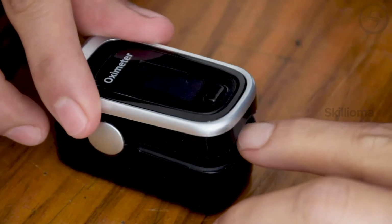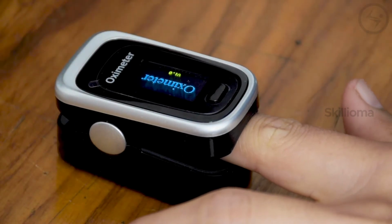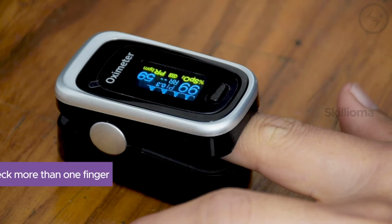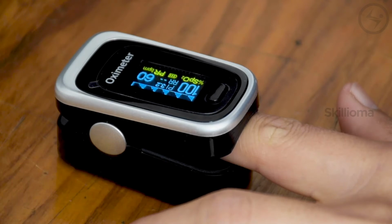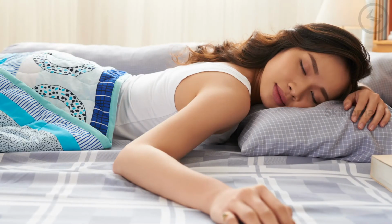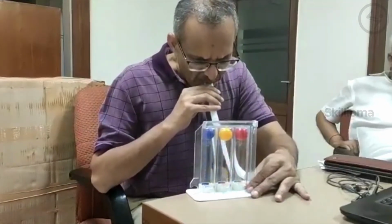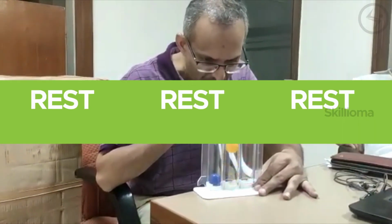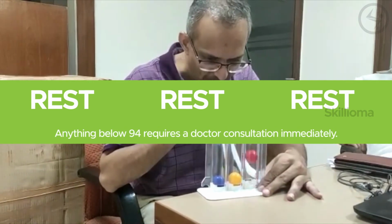Note, when you are checking saturations, make sure your fingers are dry and also the oximeter is dry to get an accurate reading. Also, to make sure the reading is right, you can check more than one finger and it could be either hand. If you observe any trend that the saturations are dropping, lie down on your stomach during the day and the night. Do the respirometer 1 ball or 3 balls exercise every hour for 5 minutes. Rest, rest and rest. Anything below 94 requires a doctor consultation immediately.